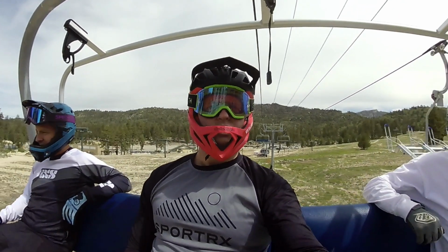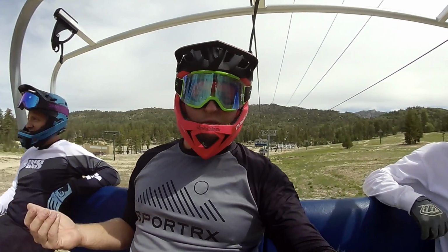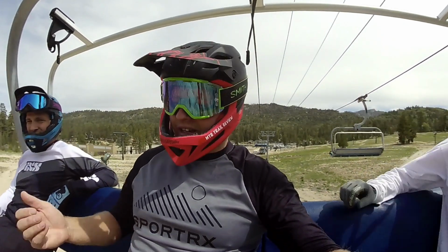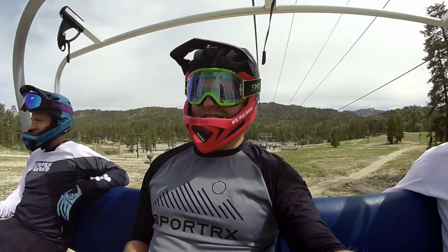If we don't hit everything, we'll at least make sure we hit the harder stuff so you guys can have a good look at it. Really excited to check it out. So far, the best part is we didn't have to wait in line to get on the lift. We walked right up to it. So that right there is a huge plus. We're going to get some runs in today. I'm really excited. So here we go.